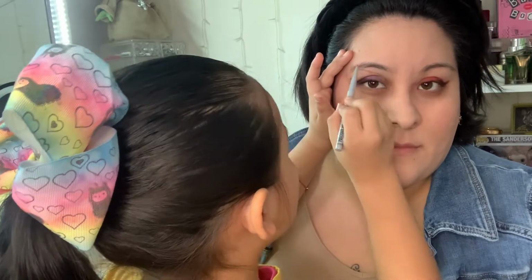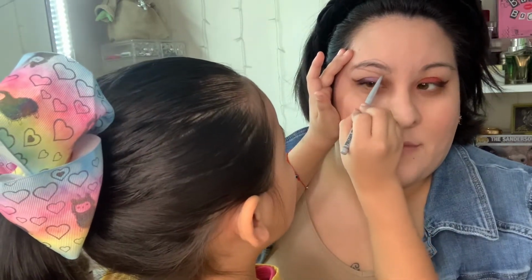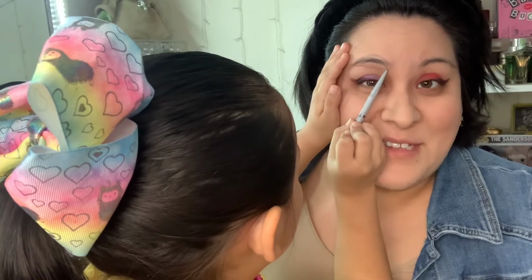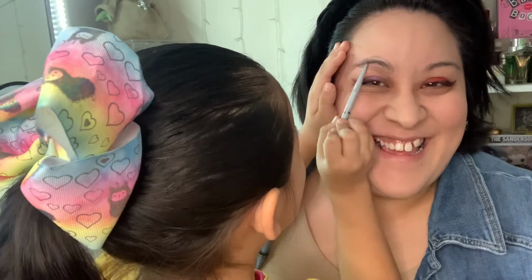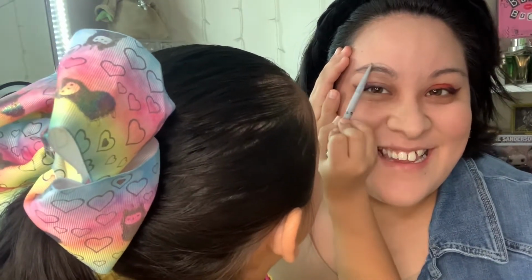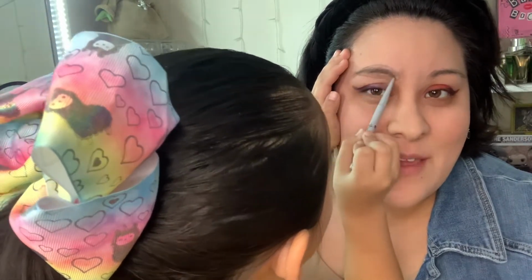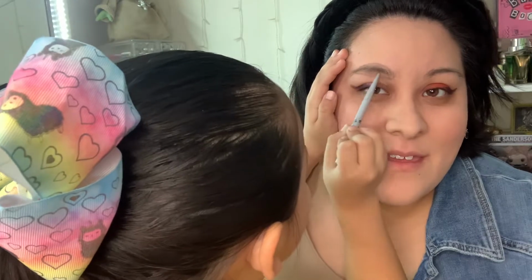Add a line. Now where's the black part? Because I can fill it in. That's helping my brows a bit. Oh my gosh. You think that's how big my eyebrows should be? Yeah. Oh my god. I think I should actually erase it. It doesn't look good. You're gonna erase it?